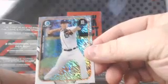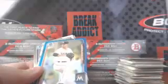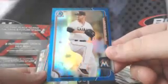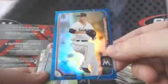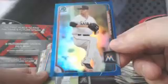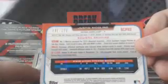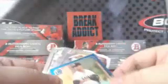Buck Farmer. And we got a Marlins blue. Justin Nicolino. Those look really nice. Really nice blues. 090 of 150. 090 of 150. The Marlins are Jason H.